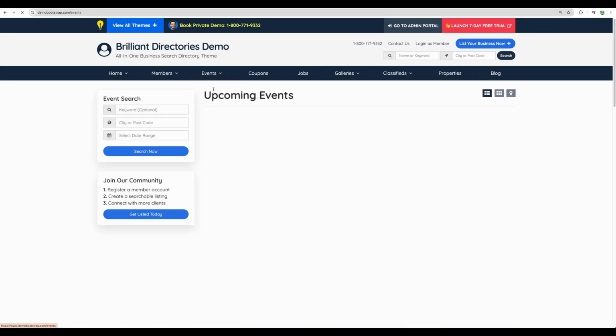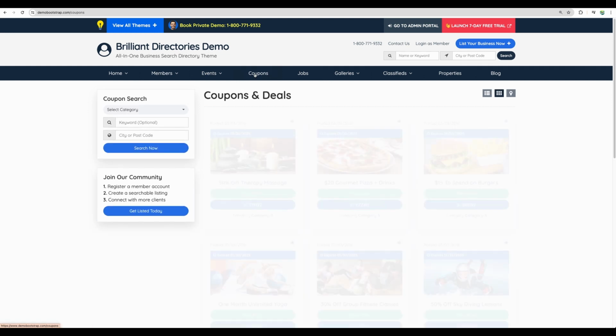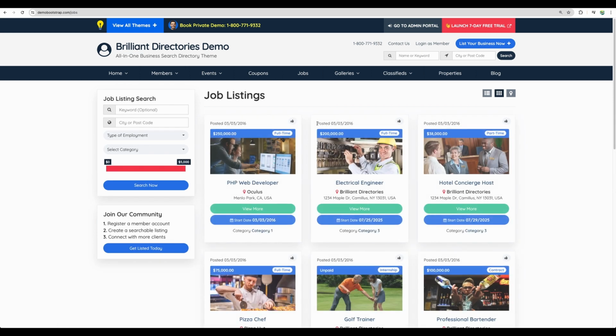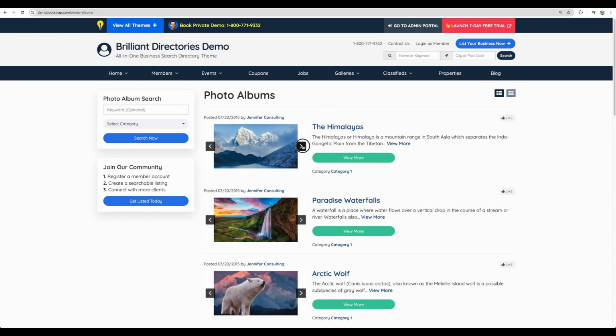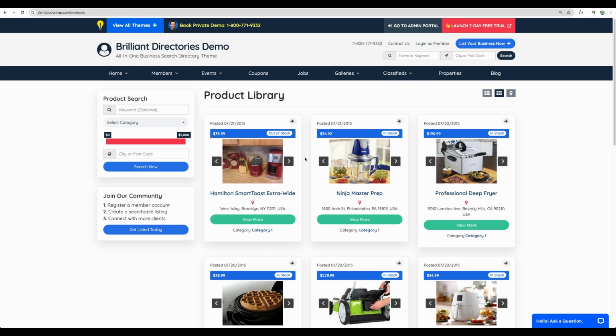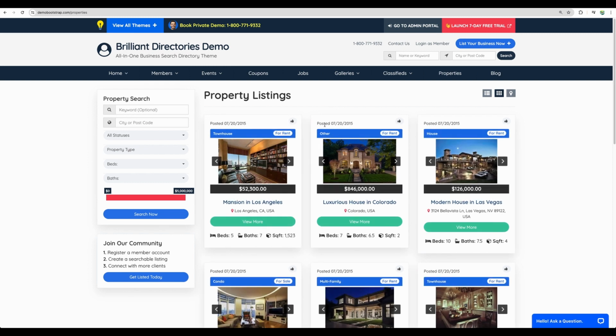You can set up the events, coupons. You can organize job listings. You can post galleries. You can sell regular products or digital products. Or you can even list properties here.